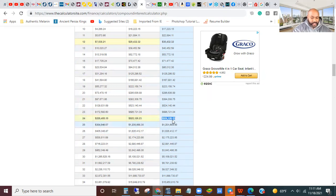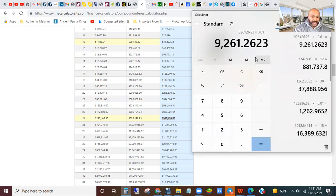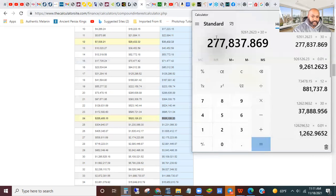So if you don't continue to compound and you want to stop at that point, you'll do times 0.01. You're making $9,000 a day times 30. It's $277,000 a month. So with $926,000 in capital in your account, and you hit that first 200, you're already over $1 million within a month. So that will establish you as being a millionaire.